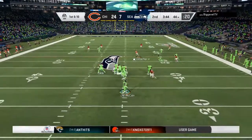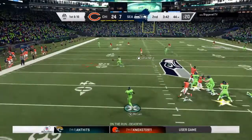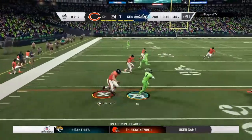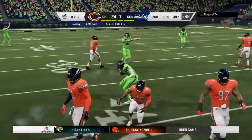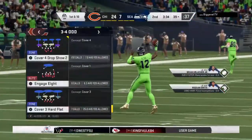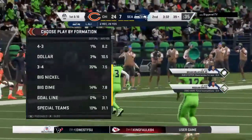On first down, off play action, McCain steps away to his left. Throw left side complete. That's Ali. And they'll get him down as he's inside the 40. First down, Seattle, 16 yards the gain there.